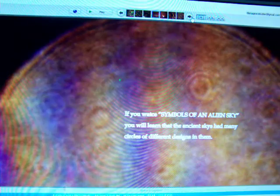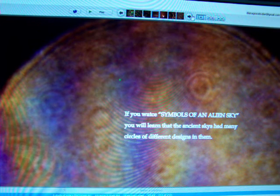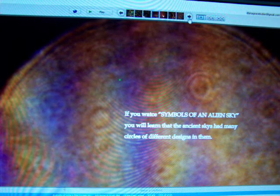Okay, this was taken outdoors. There's that pattern again that was in the cocoon looking one picture. In the video called Symbols of an Alien Sky, you will learn that in the ancient skies there were many circles with different designs to them.